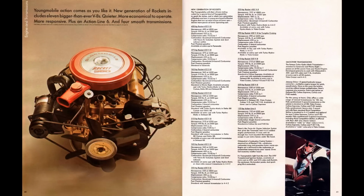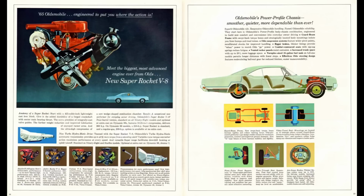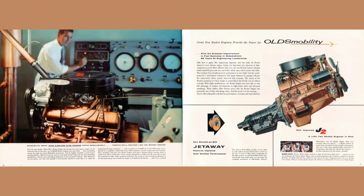Oldsmobile would introduce the second-generation Rocket in 1964, and they would have a small block, which would be the 260, 307, 330, 350, 403, and a big block, 400, 425, 455. This second generation had a unique combustion chamber with a valve angle of just 6 degrees. To put that in perspective for you, a small block Chevy had a 23-degree angle and a Ford had a 20-degree angle. Very open and flat chamber, which had a lower emission rate and returned decent fuel economy, making the second generation live all the way up until 1990 with carburation. But that's an engine episode for another time.